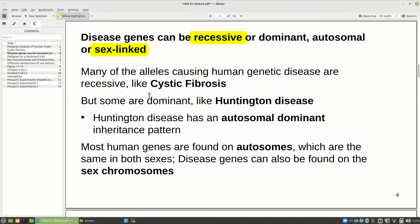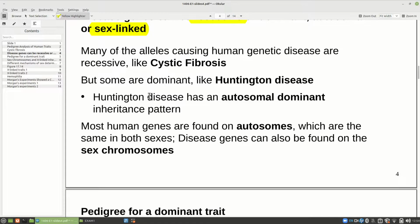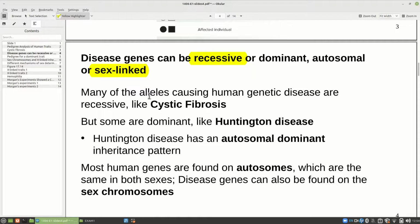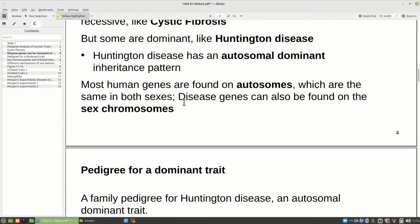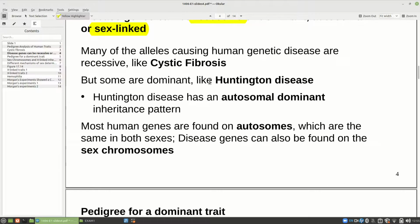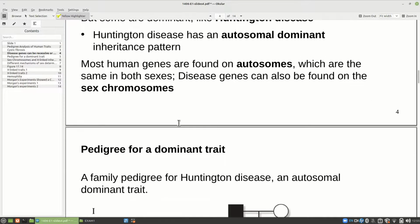Cystic fibrosis is, of course, a disease. As we saw up there, cystic fibrosis is recessive, but there is a disease like Huntington's, which is dominant. So which would you expect to see more in the population? Well, probably the dominant one. So this would be more likely to be a more common disease than that one. That's all it's saying.